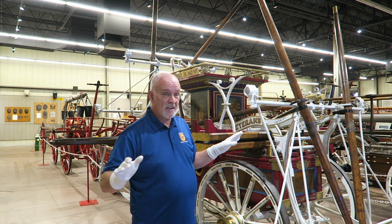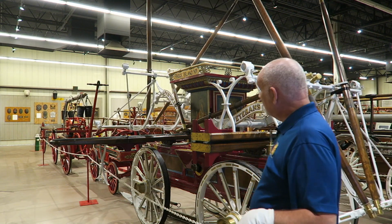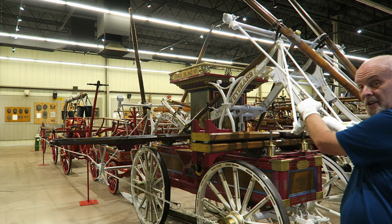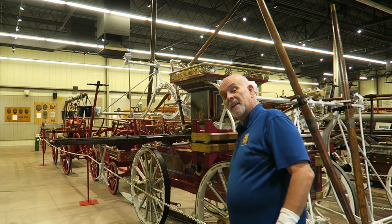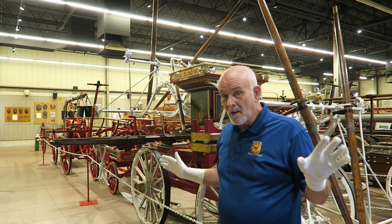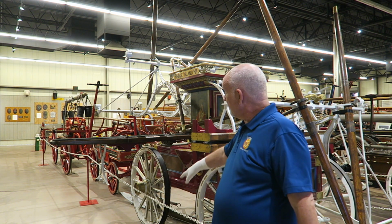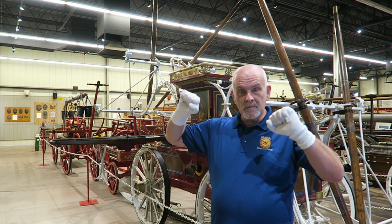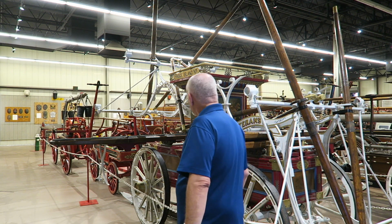And the action on this is like this. You have to imagine the handles folded down. This is how it goes up and down, okay? Now, I can move it, not because I'm the Incredible Hulk, but because there's no water going through it. If there was water going through it, then I wouldn't be able to budge it. I would need those other 49 guys to have a prayer of moving the thing.